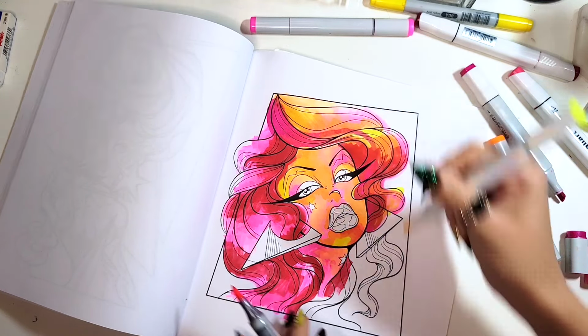As for the background, poor thing, it is thirsty. Oh, she's thirsty. You know what? Oh, wait, do I not have a refill for that one? That one is called Shock Pink. Oh, no, I do. We do indeed have a refill for her. But what do I want to do? You know what I'm gonna do?